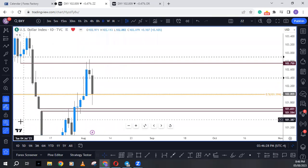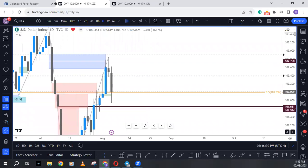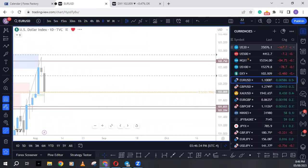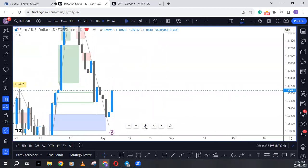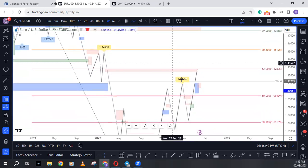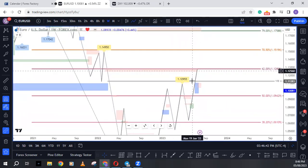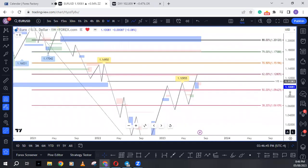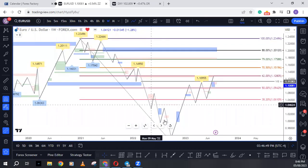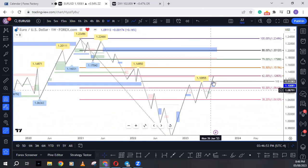So the next pair we're going to be looking at is the Euro USD. Long term, this still looks to be in a corrective move, because if you look at it on the weekly, this is the impulse move down, so this is a corrective move. So on the long term, this still looks to the upside.